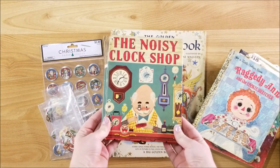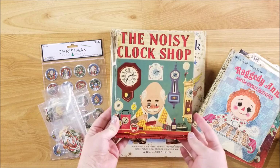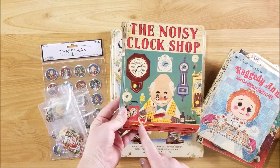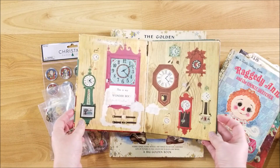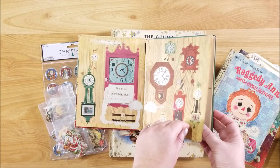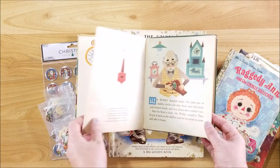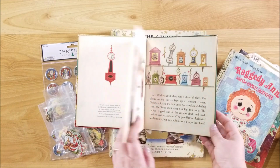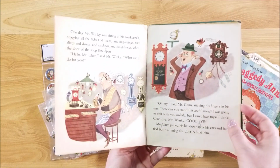And I forgot to pull this in with it, but they did give me this. I love this one. I think this is my favorite. It's called The Noisy Clock Shop, and this is a Wonder Book. It is adorable. I'll do a little flip through. It's in pretty rough shape, but I will make a journal out of it, so I'll fix it up a bit. But this is just adorable. It's from 1950. Super cute.